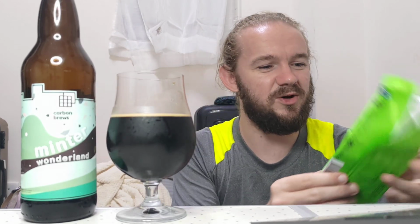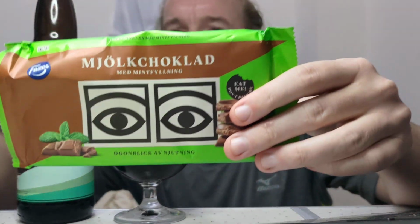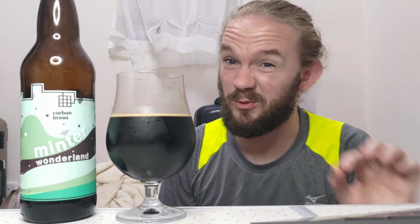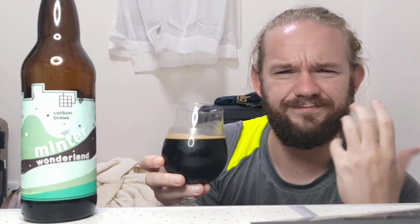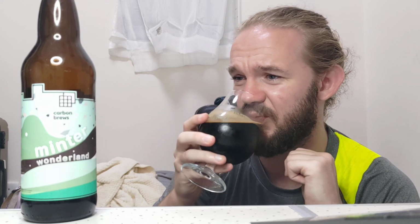Just incidentally as well, we've been eating some Carl Fazer mint chocolate, Finnish chocolate, normal Carl Fazer, the milk chocolate. I think that's the best one in the world. So after the video, we're going to need to try some of that with this beer. But let's just break it down and describe it more in depth, as I always say. Middle third of your palate then.